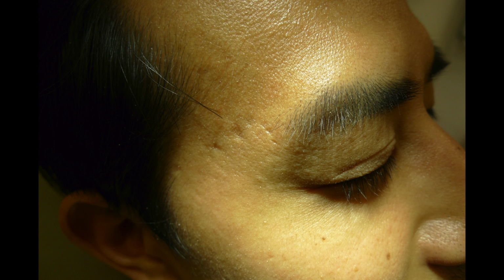So what are the before and afters? Let's have a look at the realistic before and afters. Remember, this is just Infini RF combined with PRP only. No other treatments are used. This is before, and I'm waiting for inflammation to settle down.